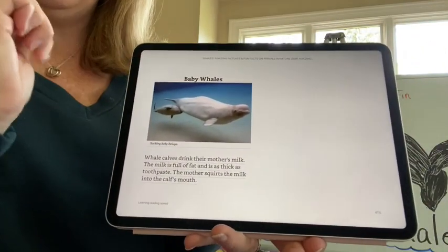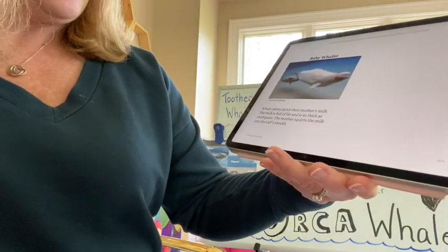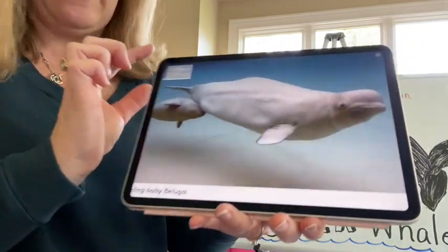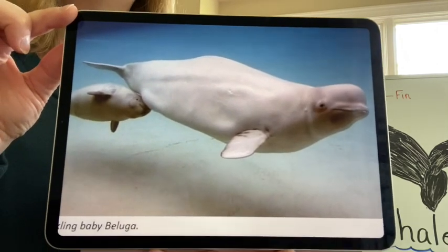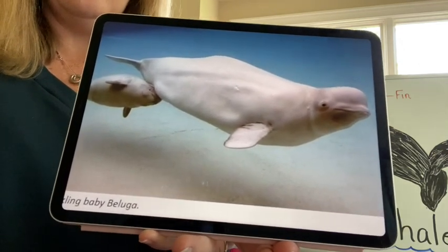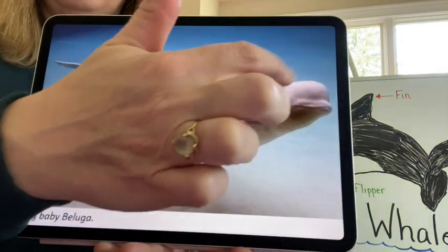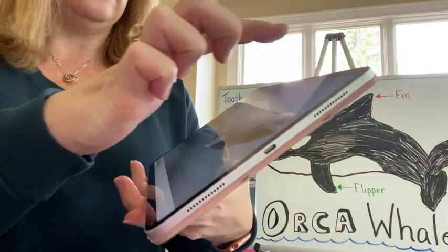Here's an interesting whale. I'll tell you the name of this one in a second. Whale calves drink their mother's milk. The milk is full of fat and as thick as toothpaste. The mother puts the milk right into the calf's mouth. Now this is in your book, this type of whale. Beautiful. Do you remember what this whale is called? We talked about this when we learned about Alaska because these whales live only where it's cold in the northern oceans. This is called a beluga whale. Yes, and it's the only one that's all white. And you recognize it because it has that funny little hump on its head. You see that? So neat.